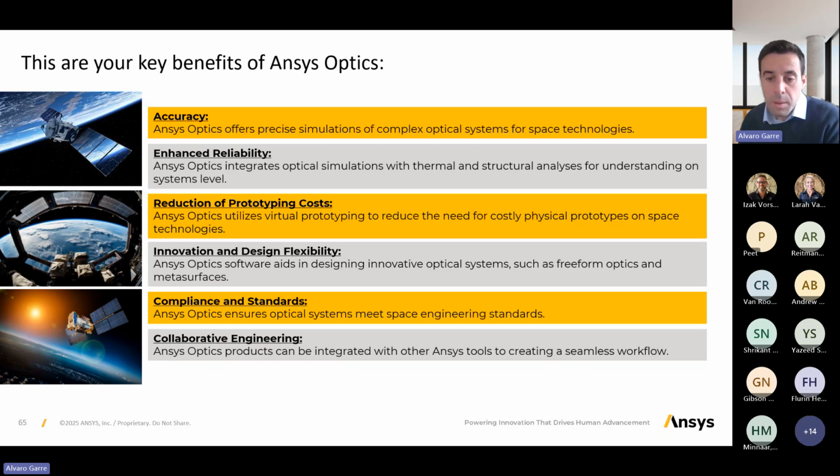Ansys Optics will help to design systems that are meeting the expected standards. So if you have concrete standards, like the ones that we have seen in the example of the CubeSat, and you need to fit these expected standards, with Ansys Optics you are going to be able to model everything to make sure that you fit with these standards.